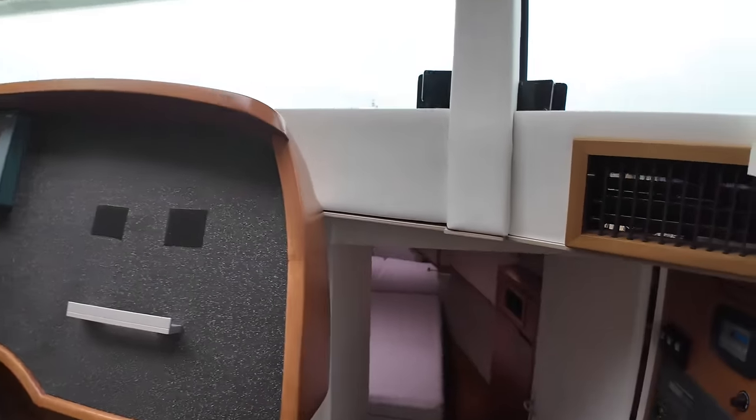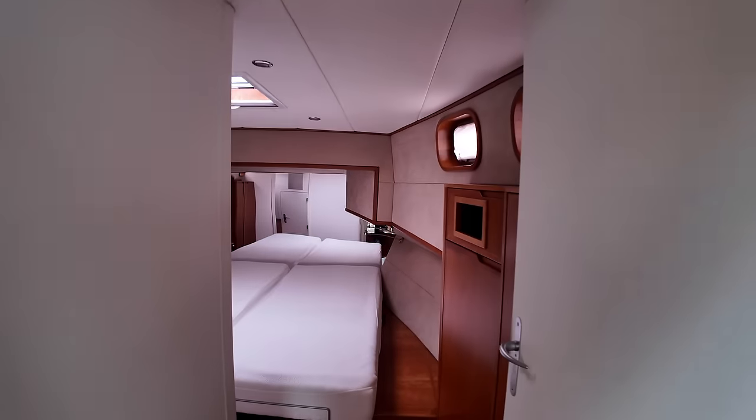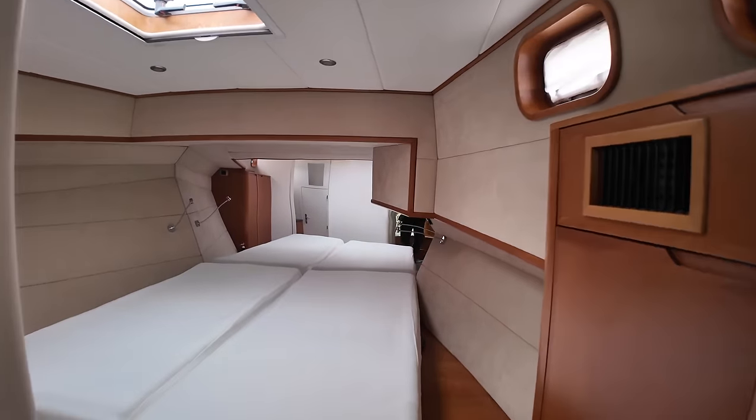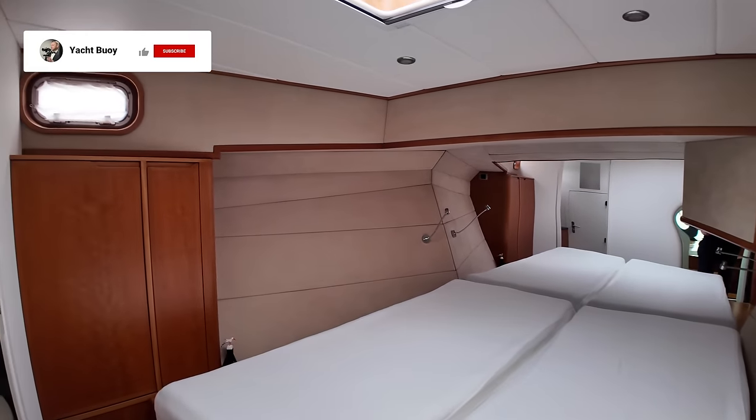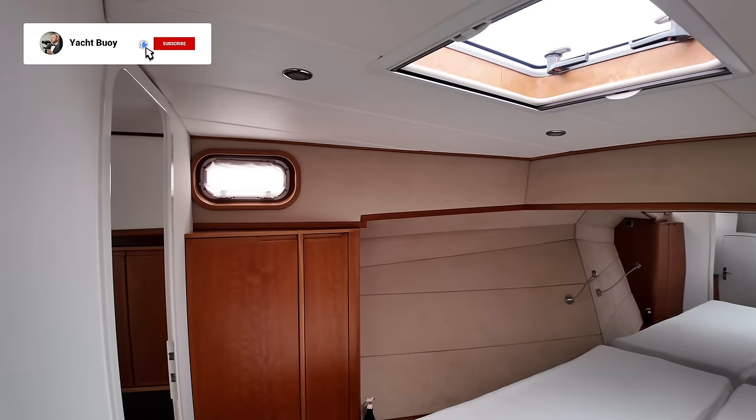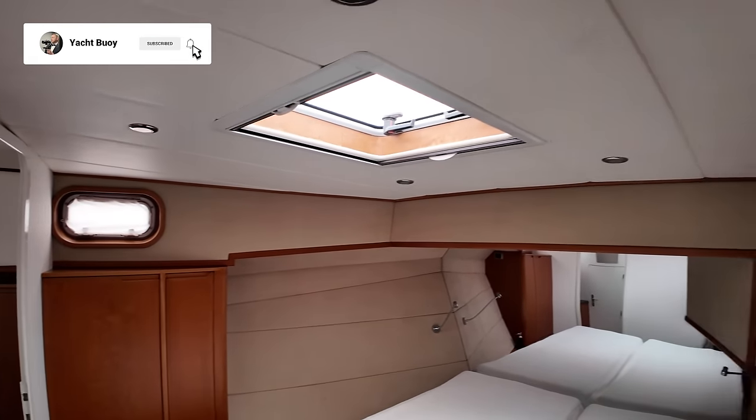Right, let's move forward. Take you down into the owner's cabin. Nice, decent sized double bed in here. And look, you can really see the benefit of having that raised area on the deck that gives you plenty of headroom down here.